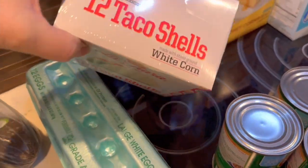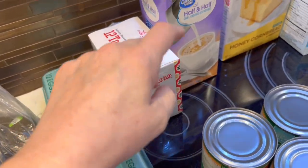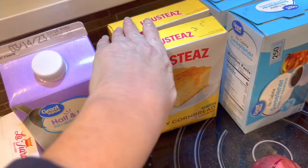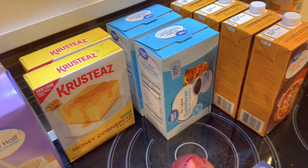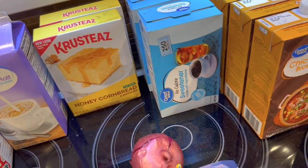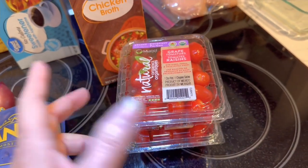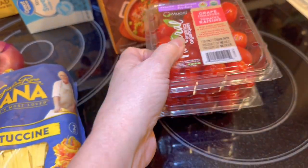Taco shells. We'll probably have some tacos one night. I think I've got everything for tacos. I think these are like $1.64. Some cream for $4.98. Some Krusteaz cornbread mix for $2 a box. I have that with the white chili, and I just wanted to have a spare on hand. Oh, some Equal substitute type stuff. This stuff's gotten real expensive. It's $2.64 a package. And some fettuccine for $2.47. Some little grape tomatoes. I could only find organic. Maybe they had them somewhere else, but these were $2.90 a package, which seemed a little high.